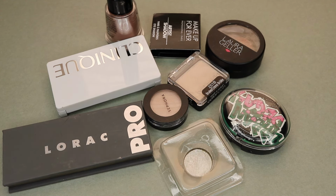Let's start with this one because I know I'm keeping it. This is actually the only Lorac shadows that I have. I do intend to purchase some, but I just wanted to try out the formula before I did that, and these were okay. I don't love the colors in here. They're not that useful, but I'm going to keep those for sure.